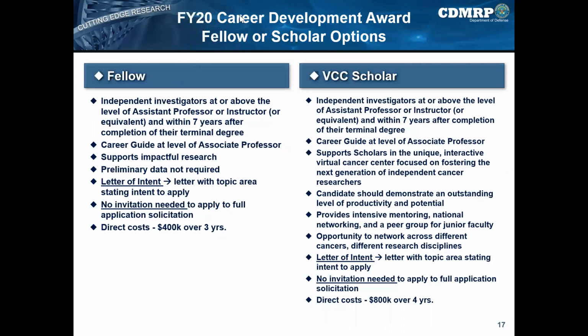At this point, the fellows are not part of the virtual cancer center. So that's important to note, that the fellows will not be part of this virtual cancer center. That doesn't mean that sometime in the future, opportunities will not open up for them. But what we do want to say for these fellows is that if you're earlier in your career, this is where you should be coming in. So let's go to the next slide.